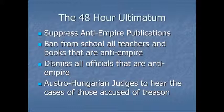The 48-hour ultimatum was, you have to do all of these things in 48 hours, or we're coming in with tanks and we're taking your whole country. We're not just taking Bosnia. We're not just taking this small part. We're taking all of it. Okay? So 48 hours, what do they have to do?